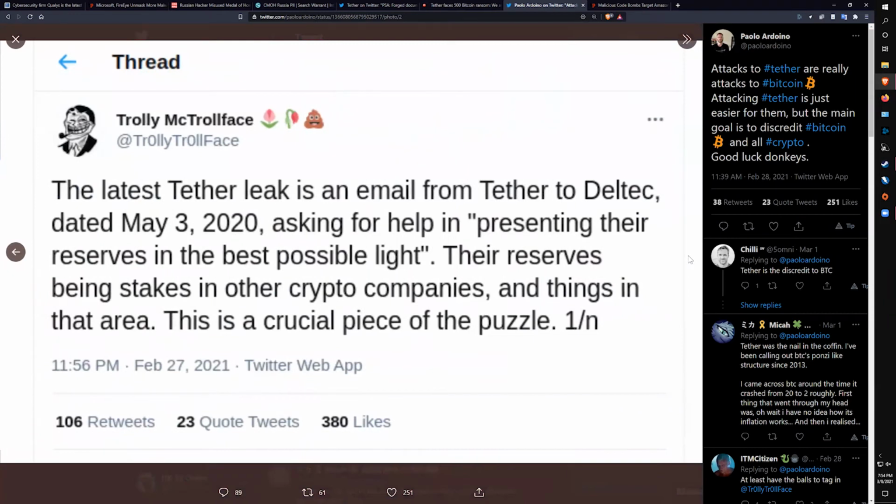He said the latest Tether leak is an email from Tether to Deltek dated May 23rd, 2020, asking for help in presenting the reserves in the best possible light. The reserves being loans and other crypto companies, things in that area. This is a crucial piece of the puzzle. So it seems like he's kind of getting at the same thing here, and back to his headline.